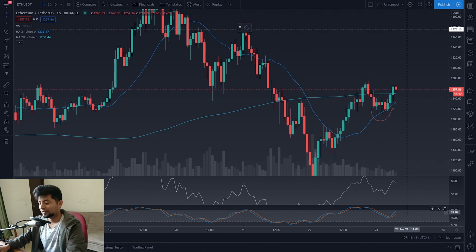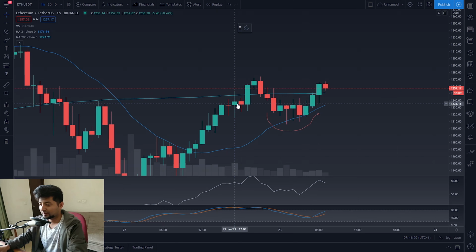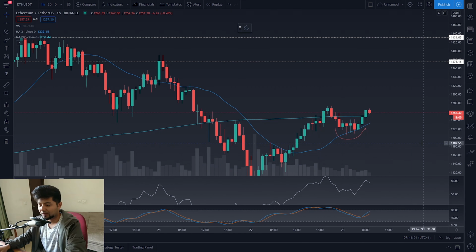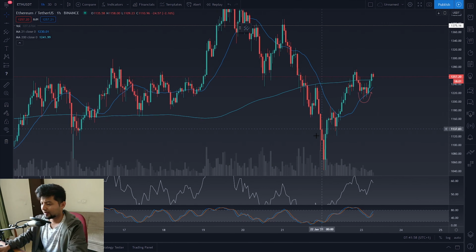Looks good to me. Stochastic indicators, momentum is to the upside, the moving average is sloping to the upside, and we had a low here, so it looks good to me. I think we are good to retest these levels. We are good to retest the 1375 levels, probably today or tomorrow. We could chop around a bit here, right above the 200 moving average on the hourly.